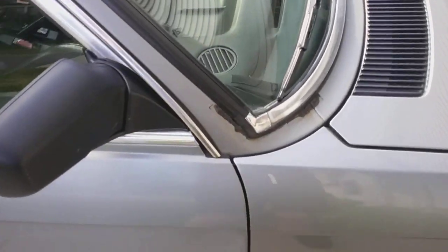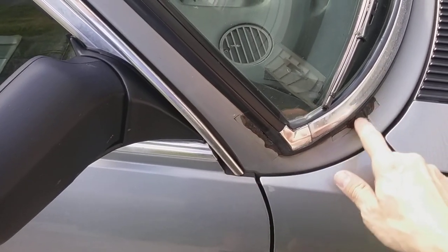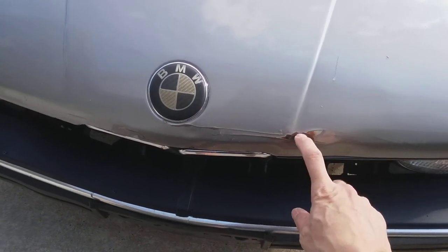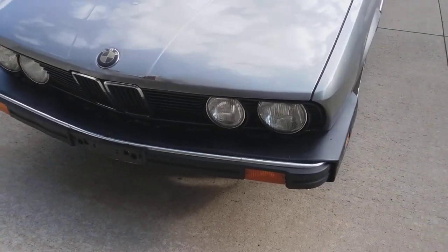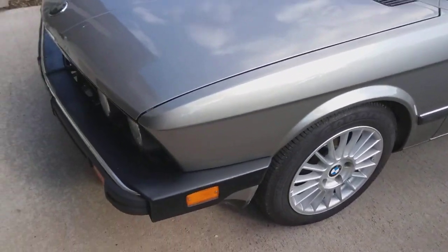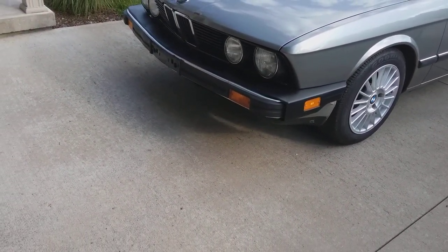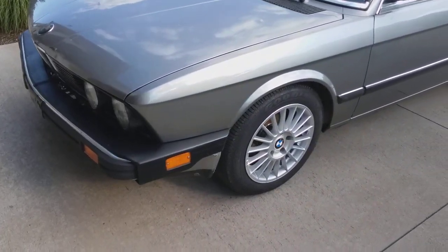Move along to the front, along the lower edge of the windshield, there's some rust here. It's also been treated, so it's not getting any worse, but rust again. Hood is glossy. The only problem we have here is a dent in the front here and the surface rust where the paint's cracked. It's solid, but the surface rust there. Headlights are clear, nothing wrong there. No damage up front. The front valance is not on the car right now. That had some damage to it, and I removed it. I prefer the way it looks this way anyhow.